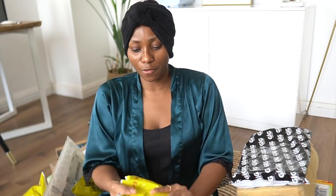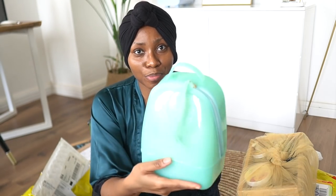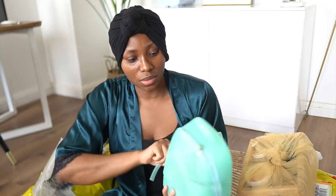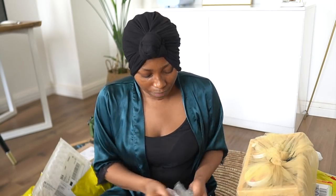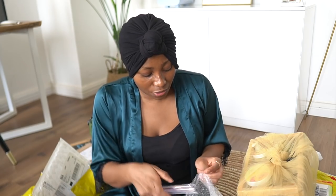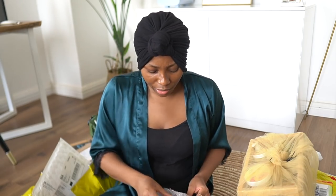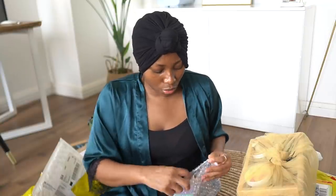This is from Huda Beauty. Look at this. This is such a beautiful bag that you can actually put to good use. Okay, so let me see what I have inside. So some brushes. So these are eyeshadow palettes and some brushes. I'm going to save these for an actual video, like a makeup tutorial or a review, but I just love how everything is jewel toned.